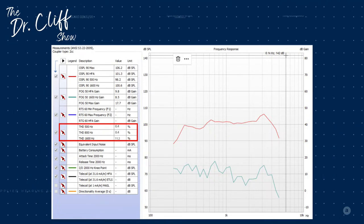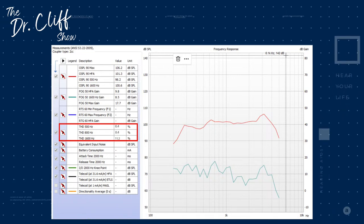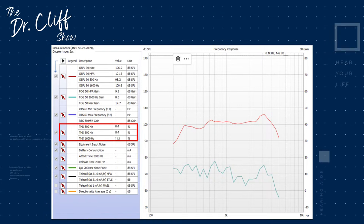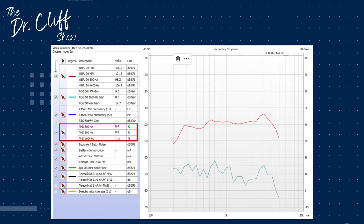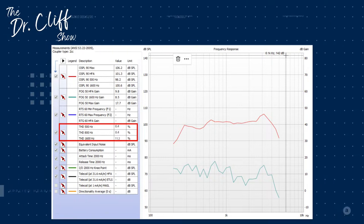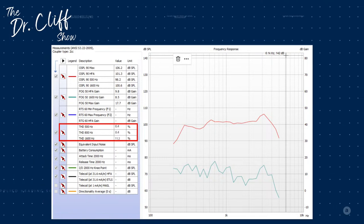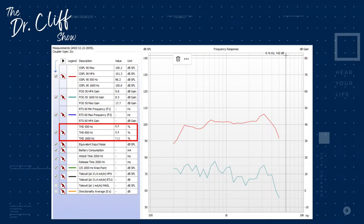And we typically want to see percentages of distortion, like I said, below 4% and you're usually pretty good. But we can see distortion percentages on this hearing aid climbing up to upwards of 11% distortion there at 1600 hertz. And that would tell you that even if the output numbers and the gain numbers were perfect, if you have distortion numbers like this, the sound is not going to come through the hearing aid cleanly. And it's going to sound like garbage.